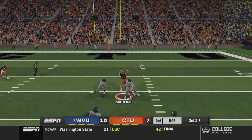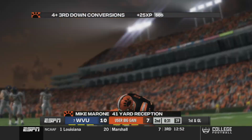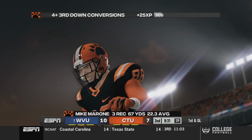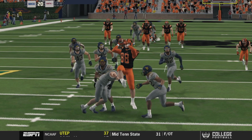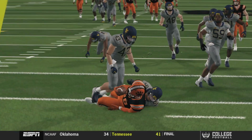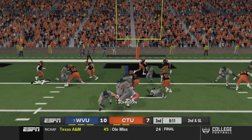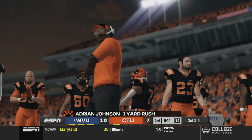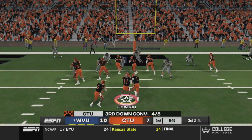Johnson throws deep to Mike Marone, who goes up and gets it. He's got it now inside the 5. At the 41-yard line, Mike Marone going up and being athletic on that one, and somehow holds on to it. 3 defenders around him. And now we're inside the 5. Here is a handoff, Adrian Johnson. We call our second timeout of the half. 10 seconds to go. 3rd and goal.